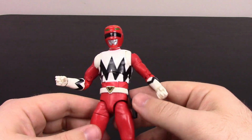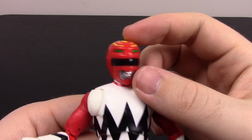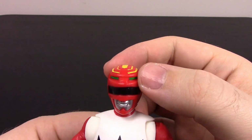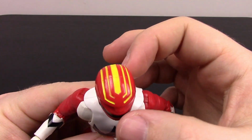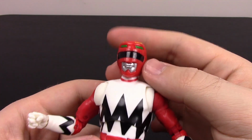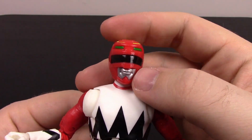So it's really cool to have a Red Ranger version here. Of course he was a lion, or Lion Galactabeast was his Zord, so his helmet design is based off a lion, with the two green eyes, and then it's supposed to be like the lion's mane hair going back there with the yellow stripes. I like that design a lot, and of course the solid rectangle black band for the visor and the mouth.